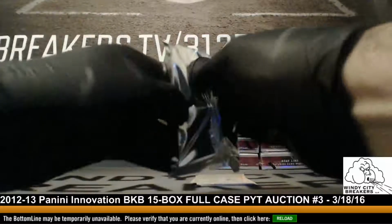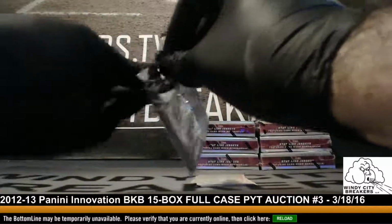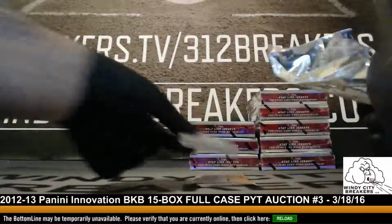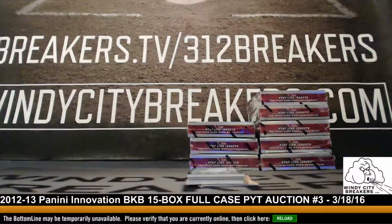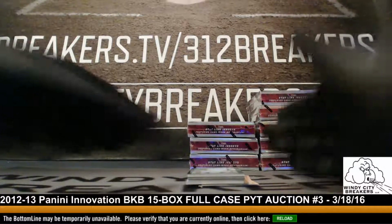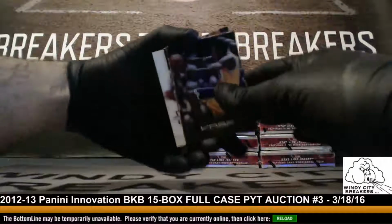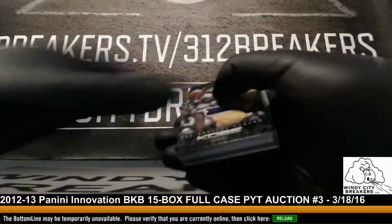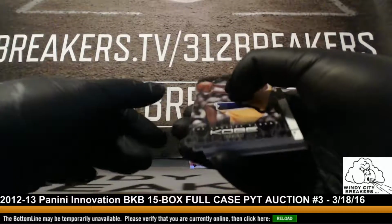Yeah, if you're lagging, please hit the pause and play button. My connection here is fine. I actually have a secondary computer running right next to me. And I can see what I'm doing on Breakers TV and everything's fine. So if you're saying there's a major lag, a big lag, please hit the pause and play button.